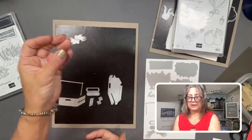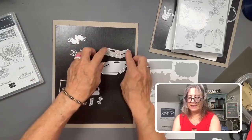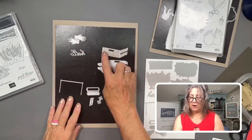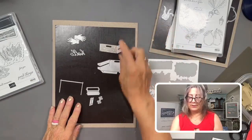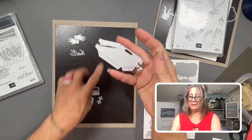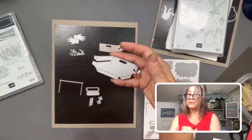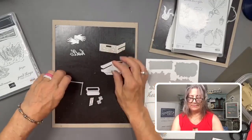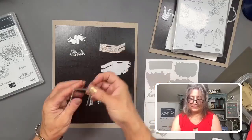So you're going to be able to die cut the word hello. And then you have pieces to create a crate on the front of your card. The front of the crate has a wood grain look to it, and all of the crate front piece and then the back piece are scored. So once you die cut them, you'll have score lines. You have the opportunity to use this as a handle on your basket.